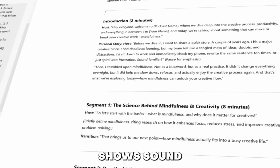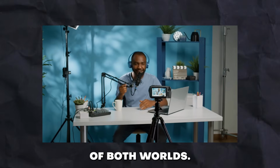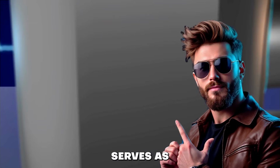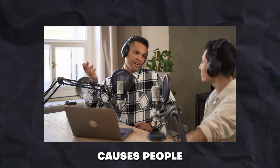Purely scripted shows sound robotic. Completely unstructured ones waste listeners' time. This hybrid approach gives you the best of both worlds. The 3-segment structure with clear verbal transitions serves as audio signposts for listeners. Without visual cues, these verbal markers help listeners track where they are in the content journey, reducing the mental load that causes people to tune out.